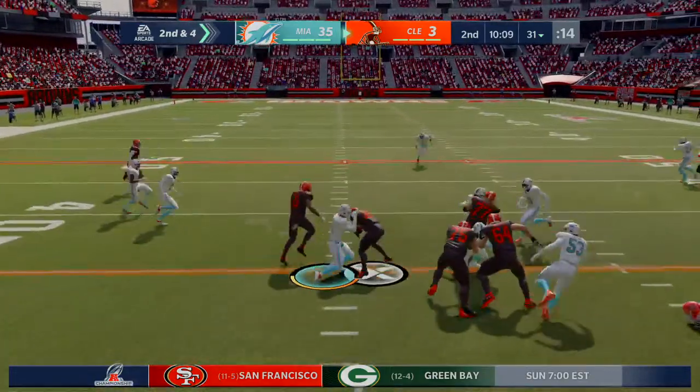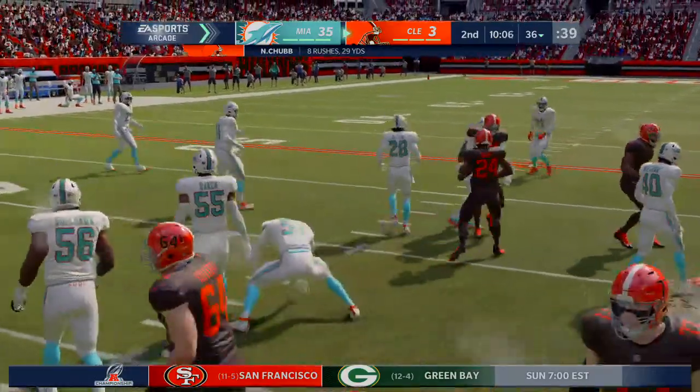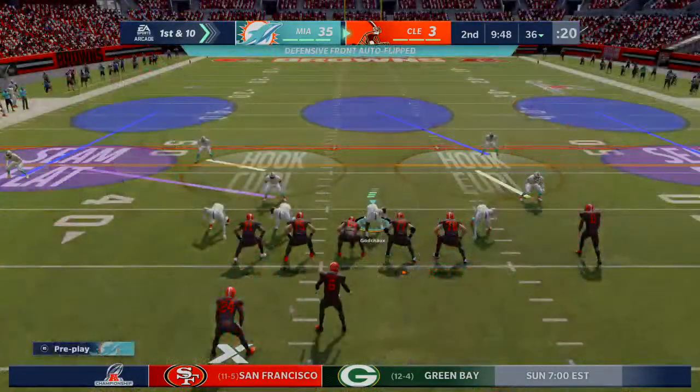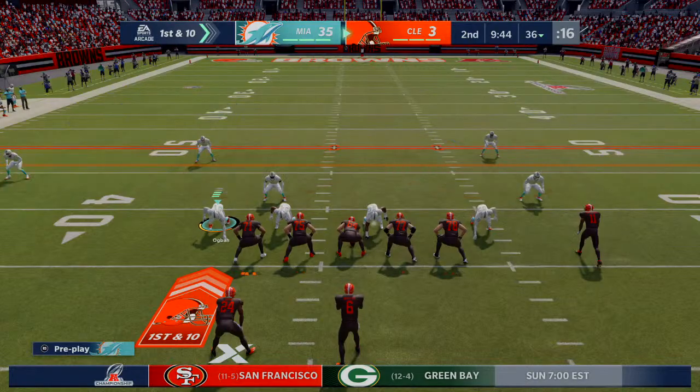They go with Chubb on 2nd down. 6 yards the pickup, and that's a first down. Even though they gave up more than they wanted to on that play, it actually illustrates how well they bottled him up throughout the game, because that was his longest run of this contest.